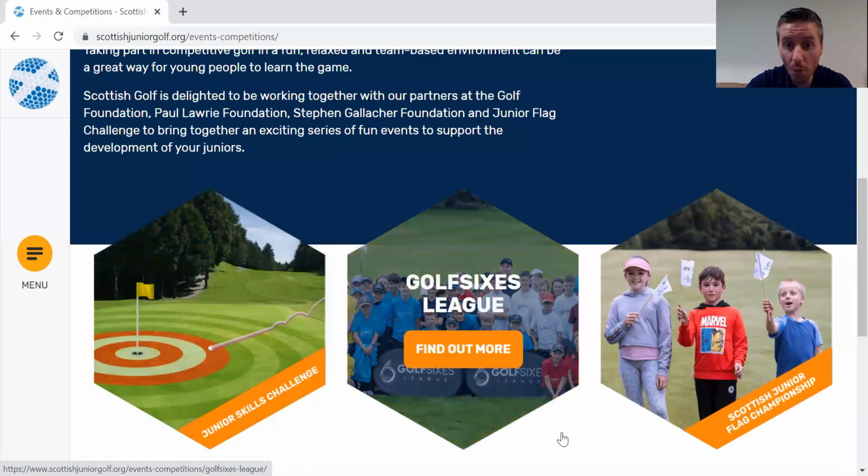We've then got the Golf Sixes programme. Working in partnership with the Golf Foundation, the R&A, we're delighted to say that we have over 100 clubs already signed up to the Golf Sixes leagues for 2021. This gives young people an opportunity to take part in teams in a short format, using a scramble format over 6 holes. The website will host live league tables, allowing parents and young people to go on and follow the narrative of their team, their club, throughout the season.